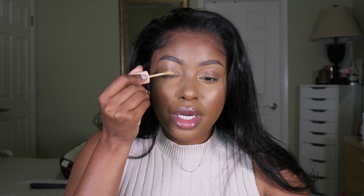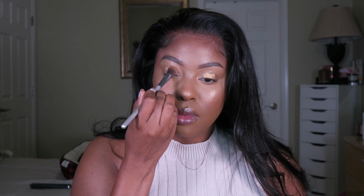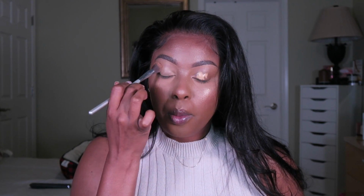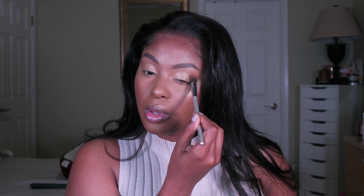Okay, so first what I'm gonna do is prime using ColourPop's concealer. Now I'm going to go into the shade Abundance. It's like a burnt orange shade, and I'm going to use that as my transition color.